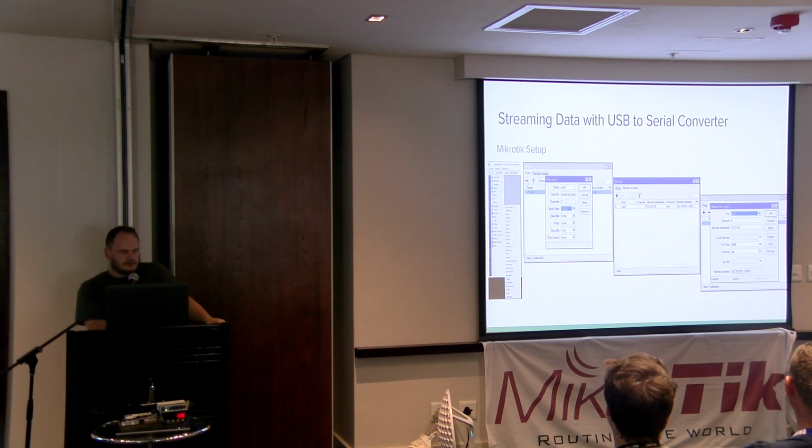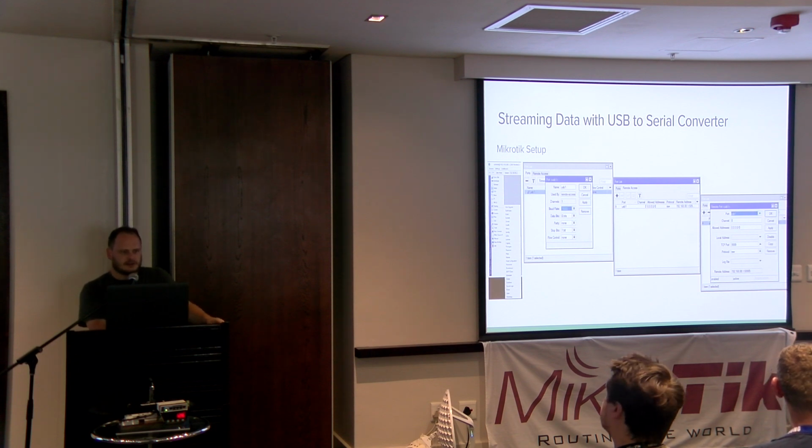Now, what that will do is basically take the USB stream or the serial port that you've got and turn it into a TCP server that you can connect a TCP client to. So once you make a TCP client socket connection, it's a pipe that you can communicate and talk through.